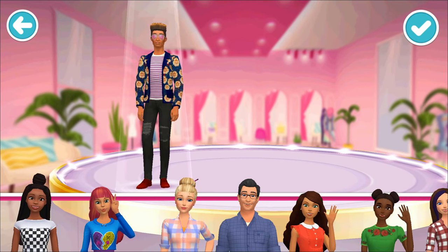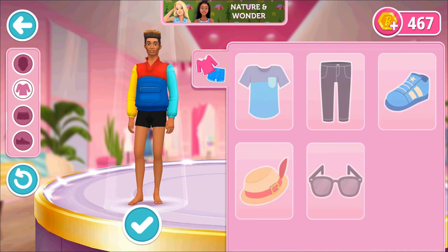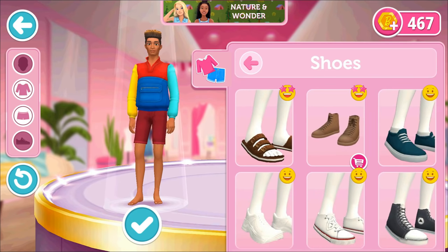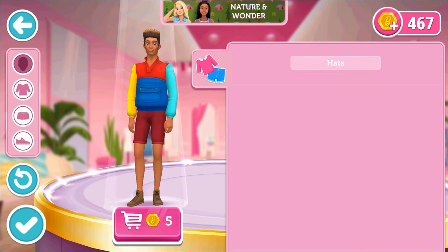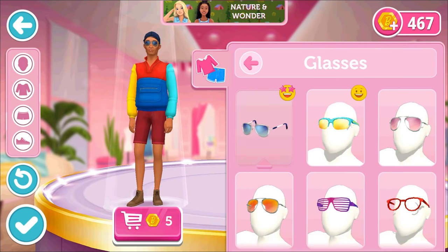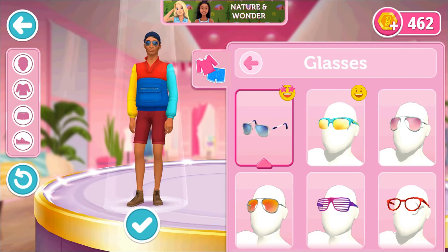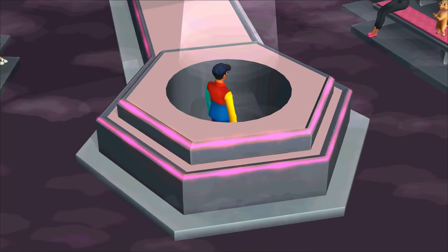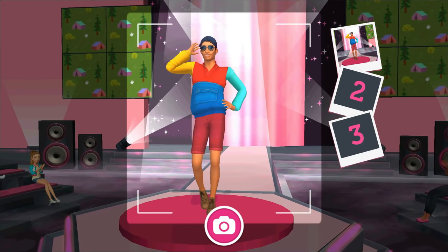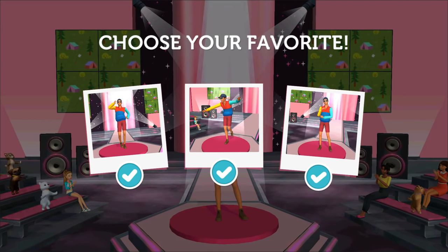Tap the button to continue. Style the best look to fit the theme challenge. Oh, yes! I'm seeing the look come together. That would look perfect! Snap pictures and show off your best angle. This outfit is the best.